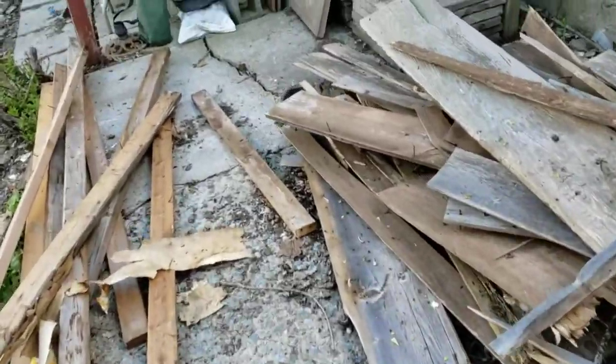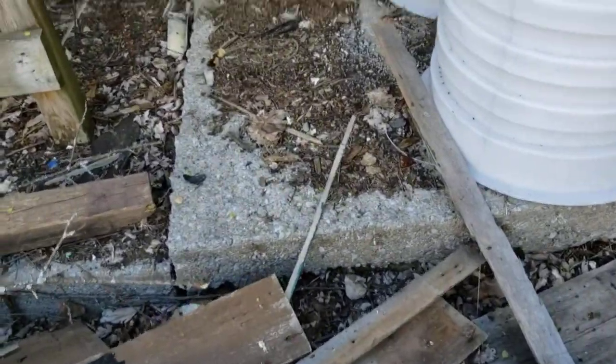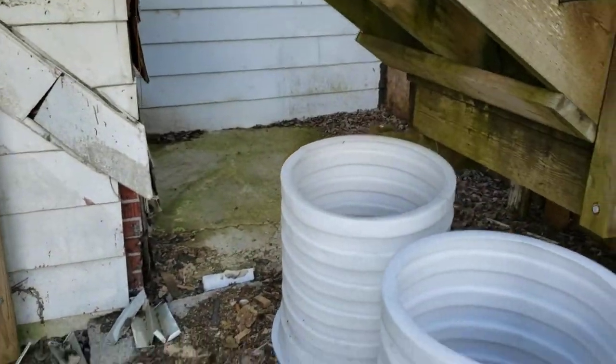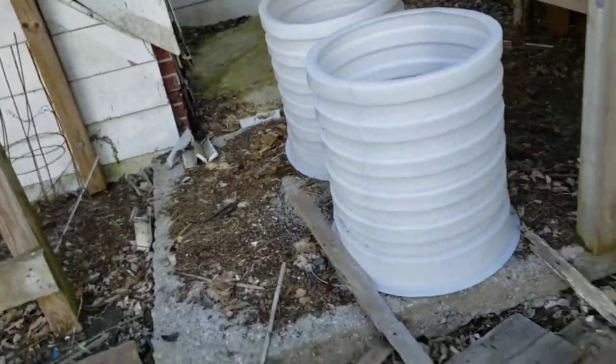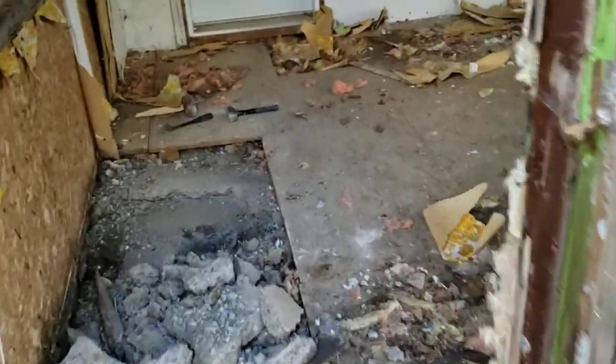And the concrete doesn't end with just this room. Concrete, all the way over there. More concrete, and even more concrete. All of it's got to go. And then at that point, I can then deal with that foundation wall.